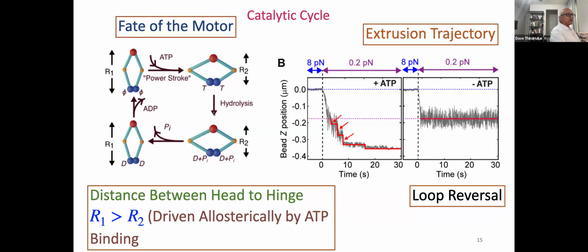Then there's a hydrolysis of ATP. There's a product release, which is inorganic phosphate and ADP. And then eventually the ADP is released and you're back to the starting point, and the cycle begins anew and you can extrude another loop. So that's what's happening in the motor, where it's stationary, going through this allosteric transition that brings the head and the hinge close together. What's happening to the DNA trajectory?